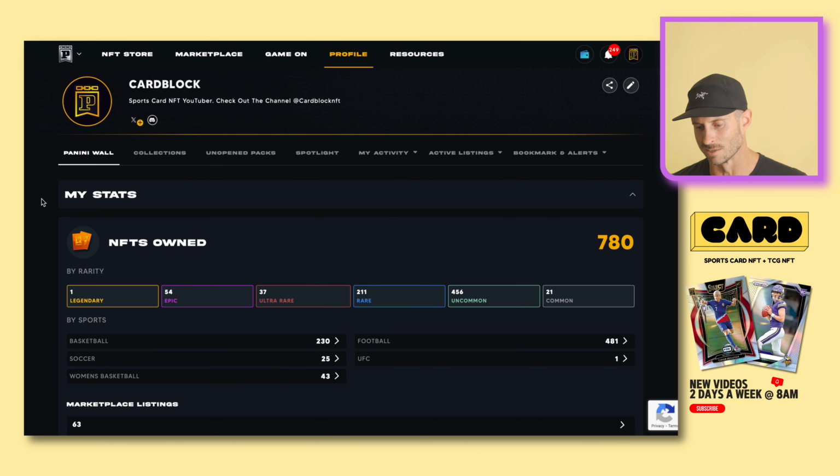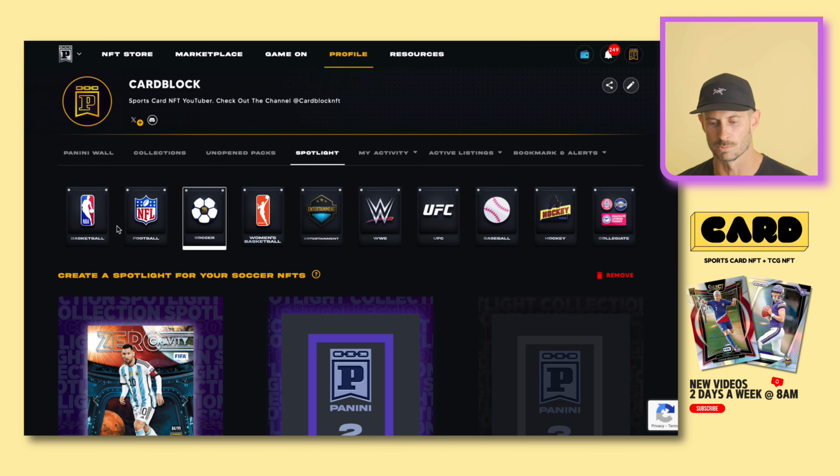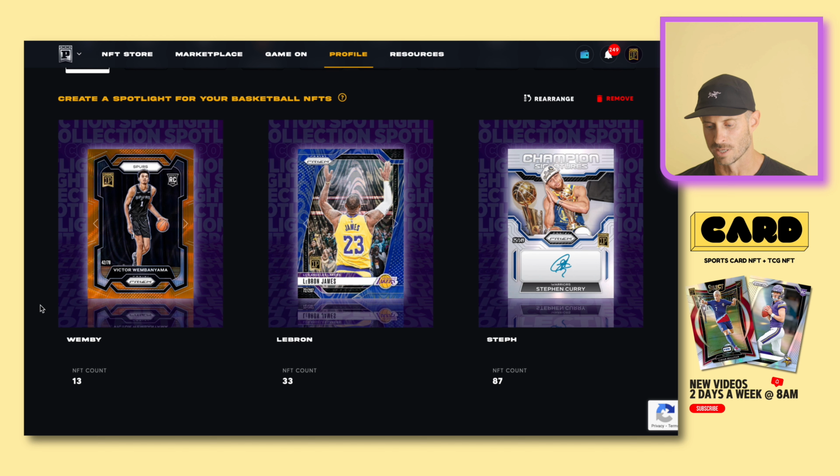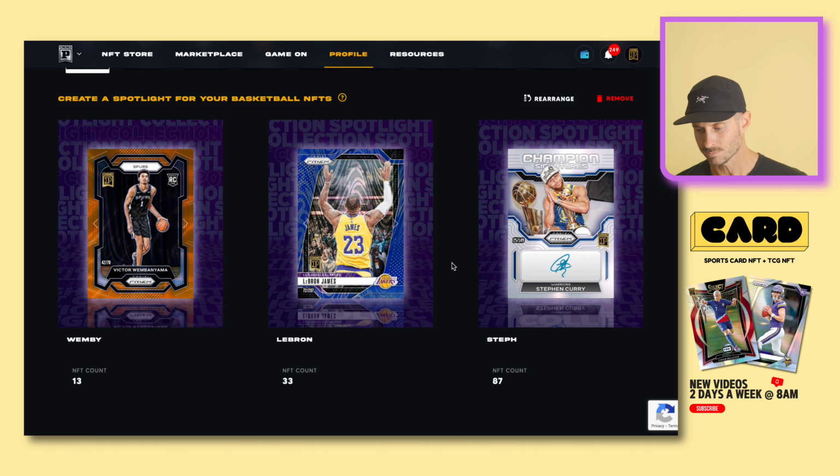If you want to pull in, if you have specific goals in your collections, I like to use what's called the spotlight. When you click on a spotlight, it breaks it up into individual sports, and you come down and you can create these spotlights and put particular NFTs in them to really keep track of maybe specific collections you're trying to do, whether it's card sets, parallels, or particular athletes. I have just one here to show you. It's a Wemby one, a LeBron one, and a Steph one.